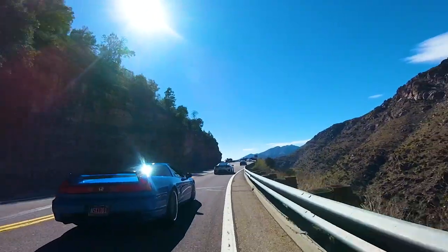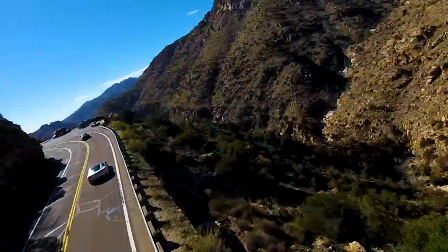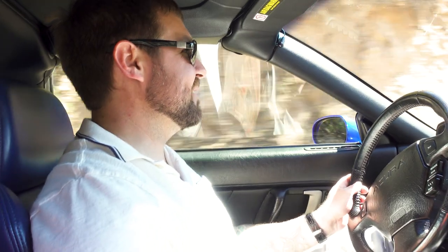Like, there's not a lot of driver aids on this car, and it lets you be you. Like, it doesn't flatter you. If you mess up, you'll know it. But man, the gearbox is very easy right off the bat. Like, I feel comfortable driving this manual straight away.